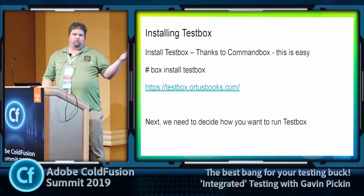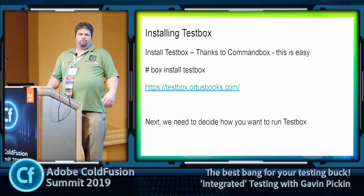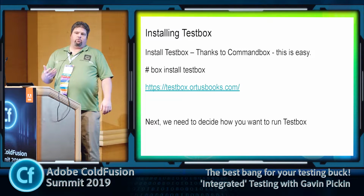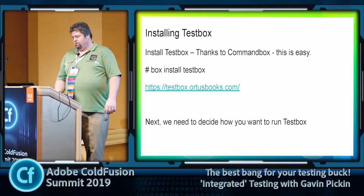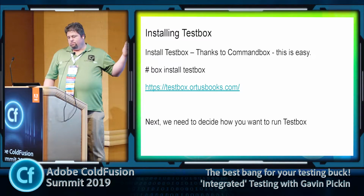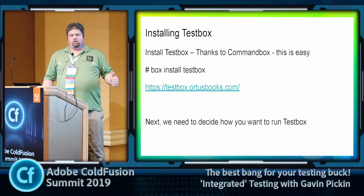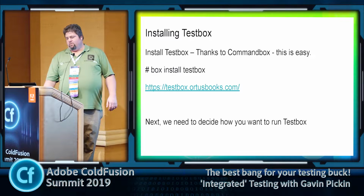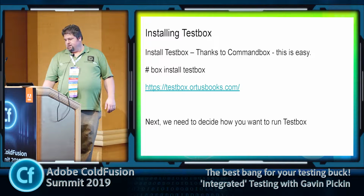So when you're in CommandBox to install a module, like box install testbox, you can still download it, extract it to a folder and everything. No problem there. If you go to the documentation, you can see how to do it. But CommandBox makes it easy. So box install testbox, that'll install the package in there, and then we just have to figure out how we want to run it.